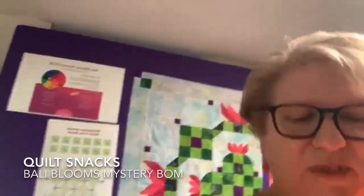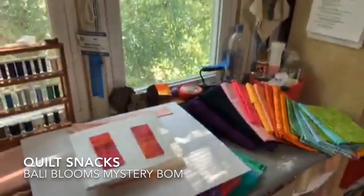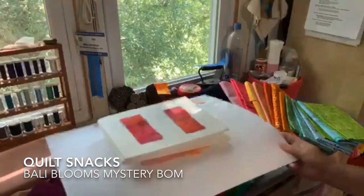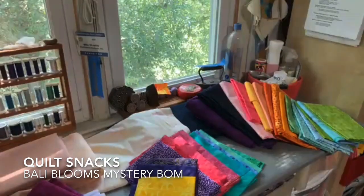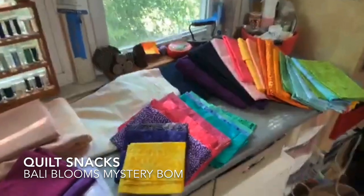I've done a little mock-up here, and I'm going to turn this around. Okay, so here's my block. I'm going to move that out of the way. And here are some of the fabrics that I'm working with, which are kind of cool.